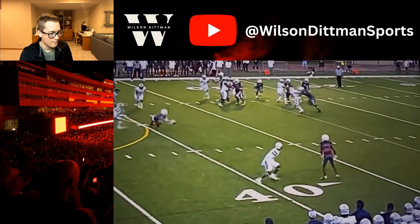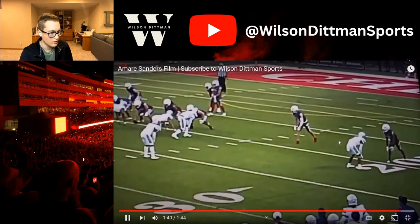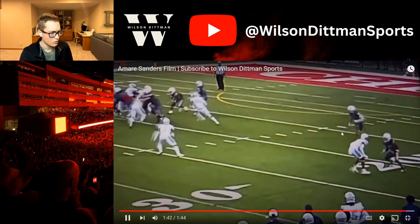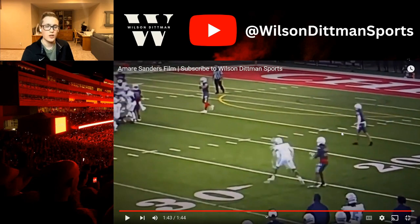Another nice read. Curl route comes back to it. Great vision. Again, really good footwork. That's always what you're looking at. Same deal here, patient. So that was his film. Again, pretty quick stuff from one of his games this fall. I think I actually pulled this from his junior year. So honestly, very impressive stuff. Let's get into my takes right now.